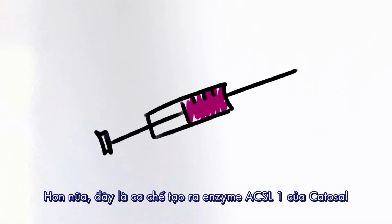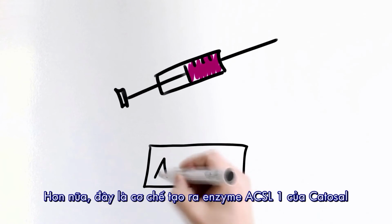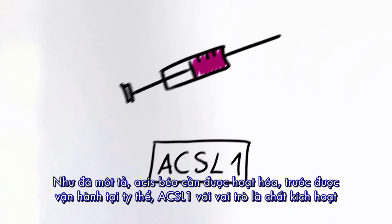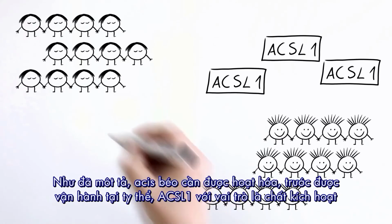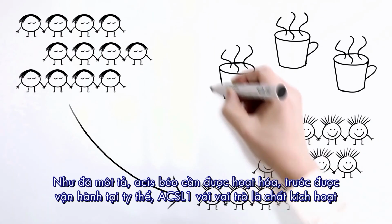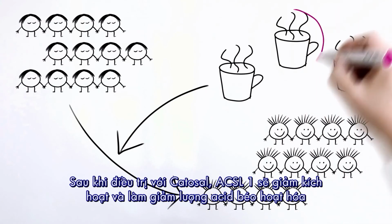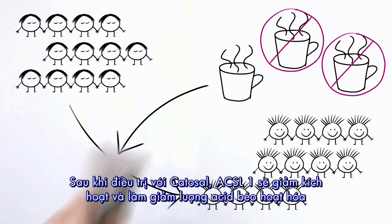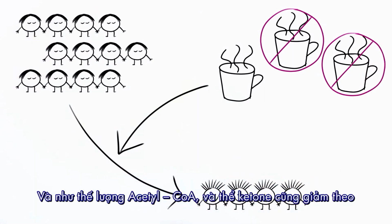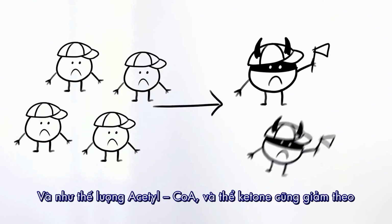In addition, it has been established that Catosal regulates the production mechanism of the enzyme ACSL1. As described, fatty acids need to be activated before they can be processed in the mitochondria. ACSL1 is the activator. After treatment with Catosal, ACSL1 is decreased, thus less fatty acids are activated. In turn, the production of acetyl-CoA and ketone bodies also drops.